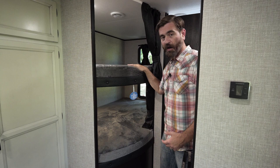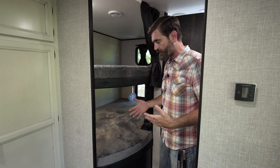If you needed to, you could double the mattresses up since they're the same size, or you could pull one out and use that space for storage. I've seen all kinds of things happen with these bunk spaces.